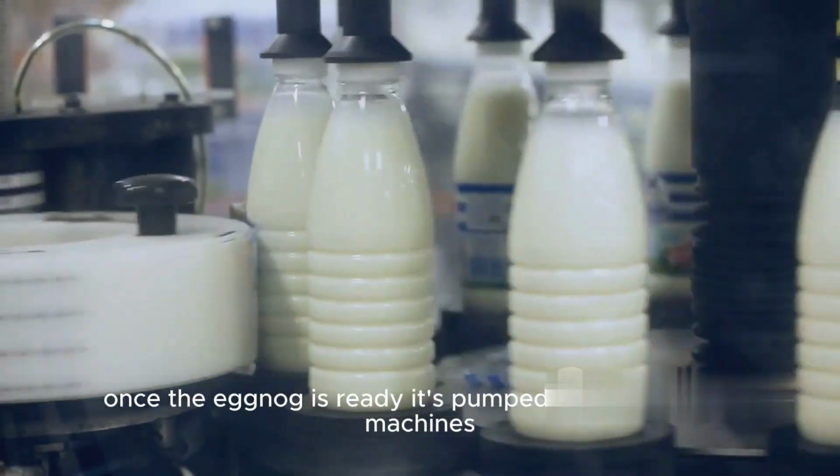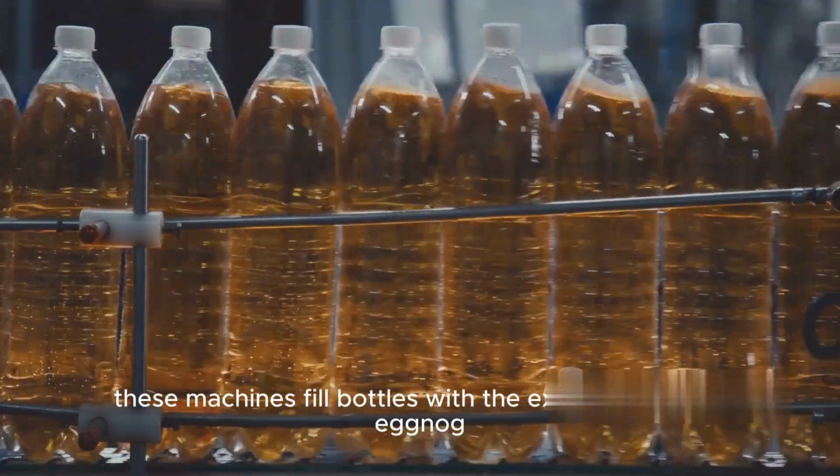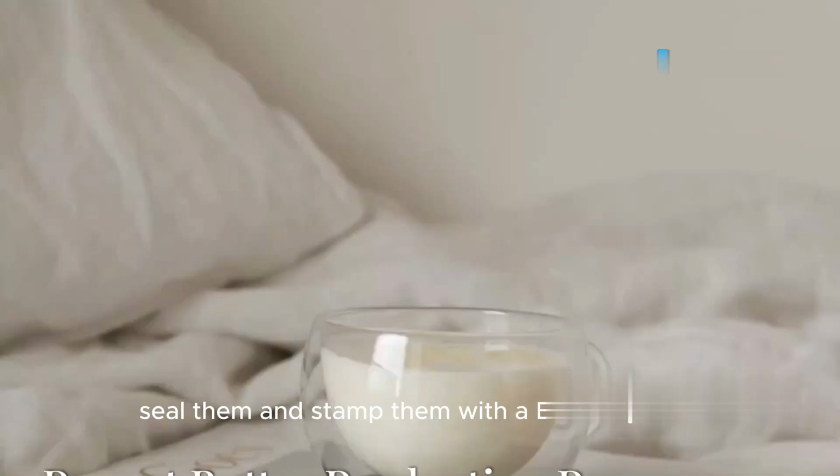Once the eggnog is ready, it's pumped into packaging machines. These machines fill bottles with the exact amount of eggnog, seal them, and stamp them with a best by date.